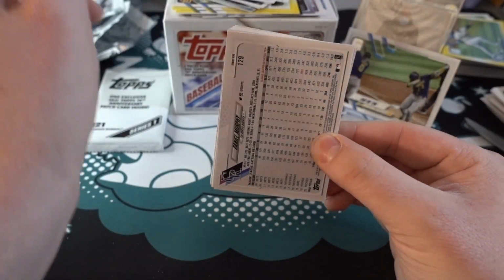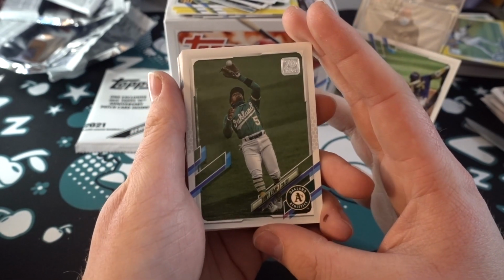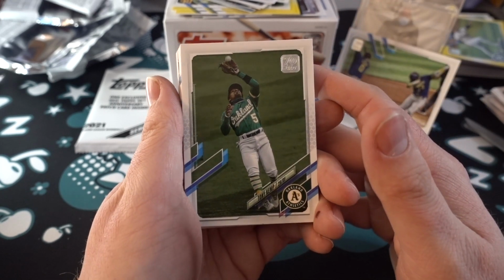I honestly would like to get Hank Aaron because he was one of my favorite players of all time, and he did end up passing earlier on this year. So I think that would be a wonderful card to have in my collection.